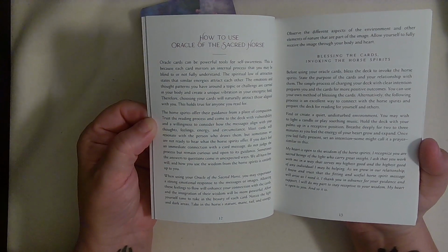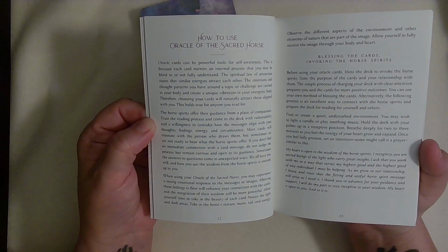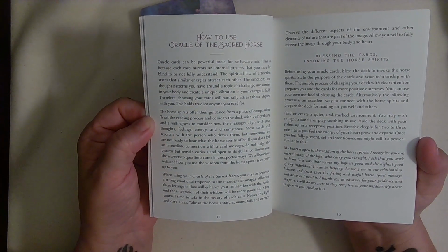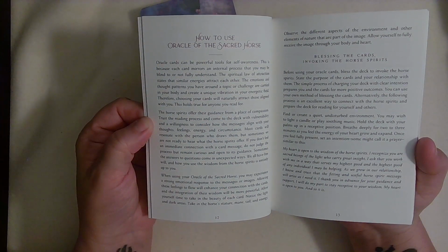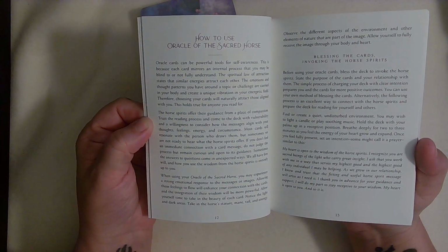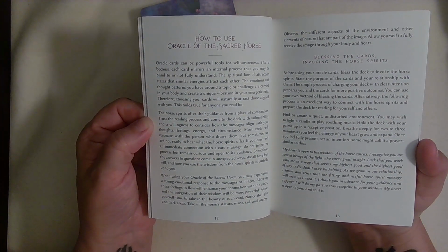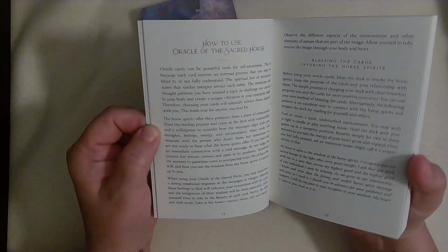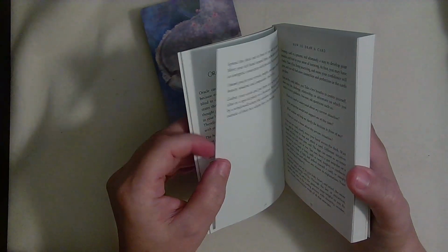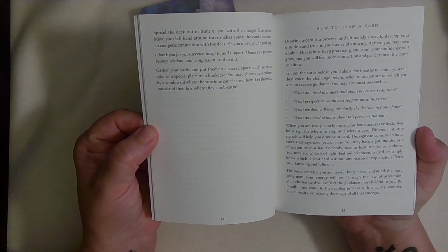But I always like to explore a new perspective because I try not to be closed-minded. I try to always be a student of learning, and I always try to read about other people's perspective on how to use the deck, and then I take what I want and what feels right for me, and then I use it.